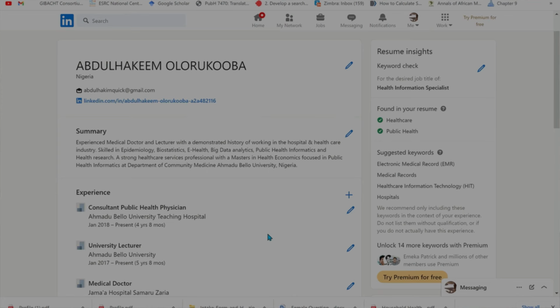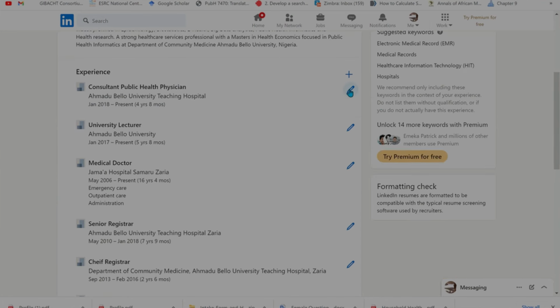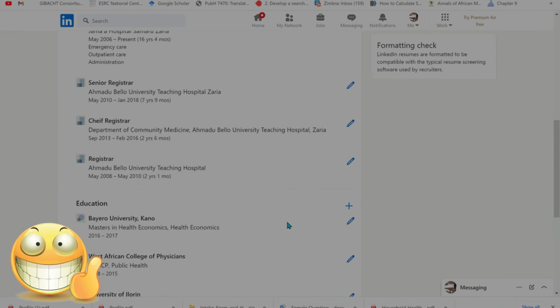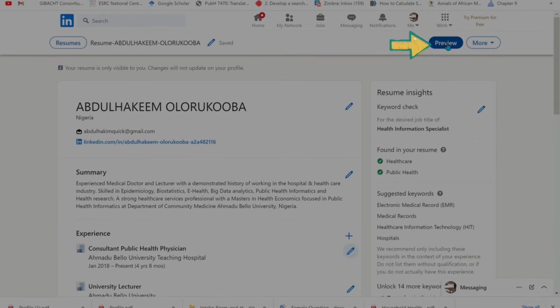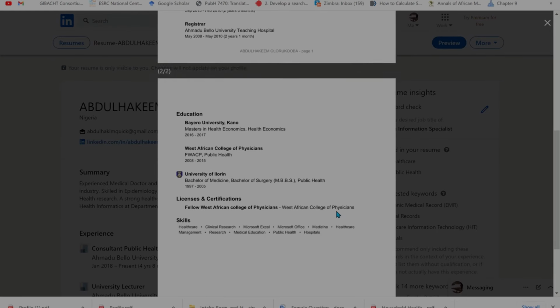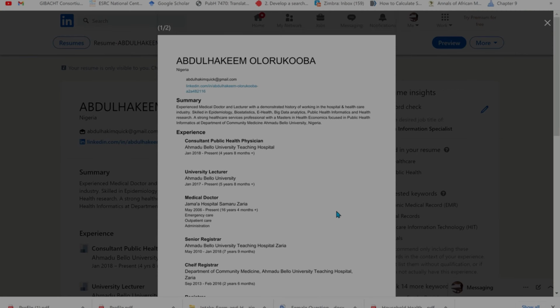The good thing here is that you can edit any format in any section that you want and make the resume look more professional and more applicable for the job that you're applying for. Man, this is just so cool. When you are through with making all your adjustments, you can view a preview to see how beautiful it looks. And wow, see how cool this is. Man, I love this. Love it, love it, love it.